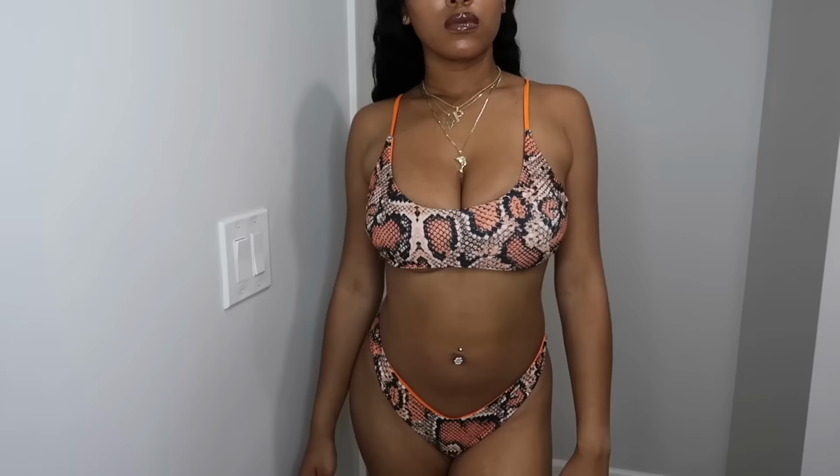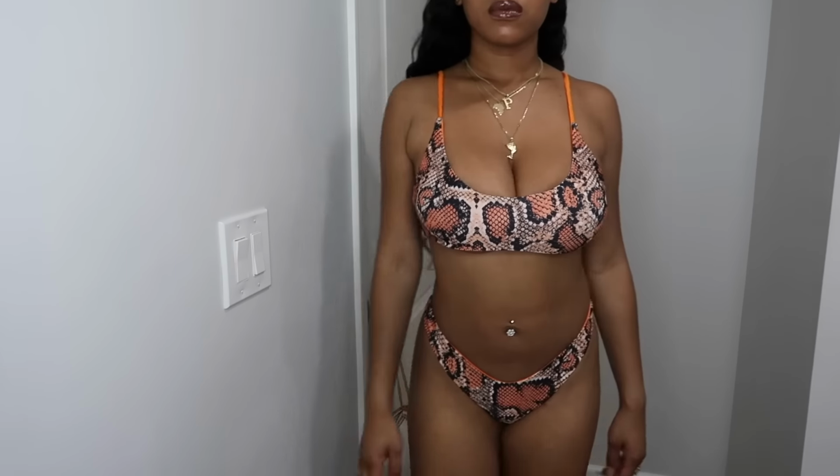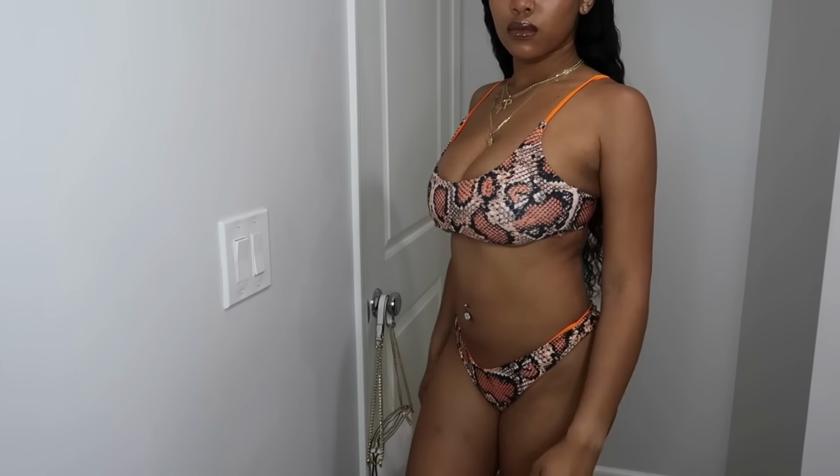The last swimsuit that I have for this haul is orange, kind of orange. It's like a mixed colored snakeskin swimsuit. So this is the second snakeskin swimsuit that I have in this haul. The bottoms are really big and the top fits me perfectly. I'll still wear the swimsuit even though the bottoms are pretty big.